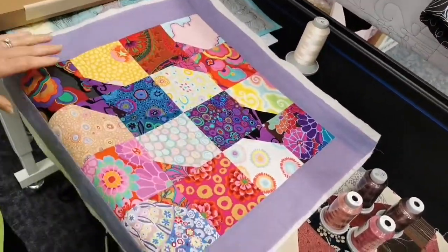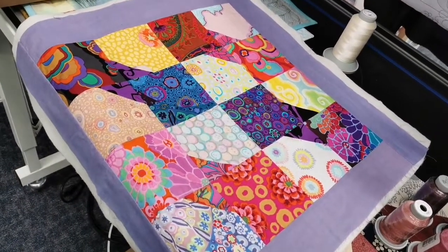Oh, lots of people. Helen's been using scissors. Well, there we are. Glad to be of assistance.